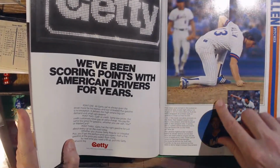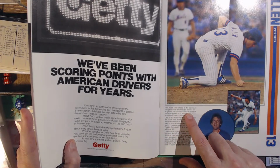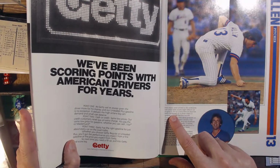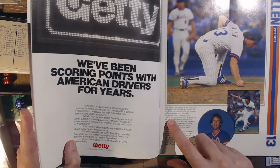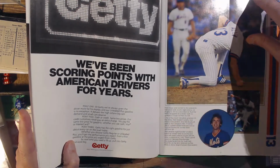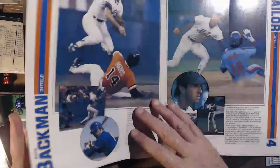Here's Neil Allen. Talks about rave reviews for Neil Allen. Was forced to the sidelines last year with a sore right elbow on August 6th. It's no coincidence that the Mets dropped 20 of their last 23. One of the most valuable players on the Mets. Neil missed nearly 1/3 of the season.